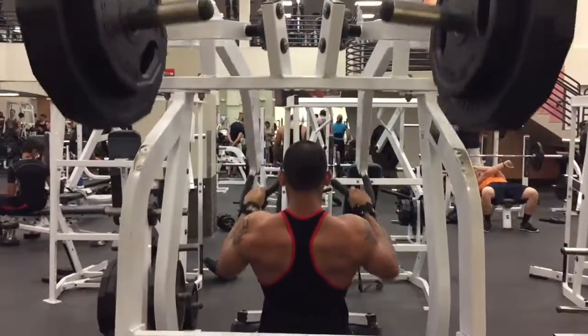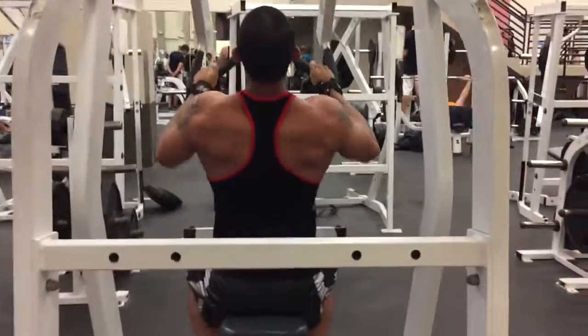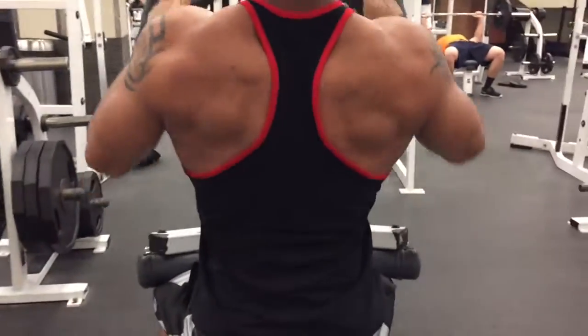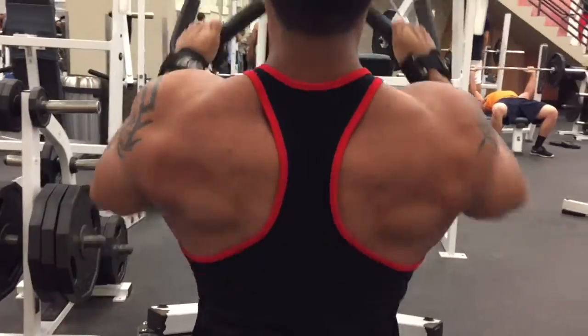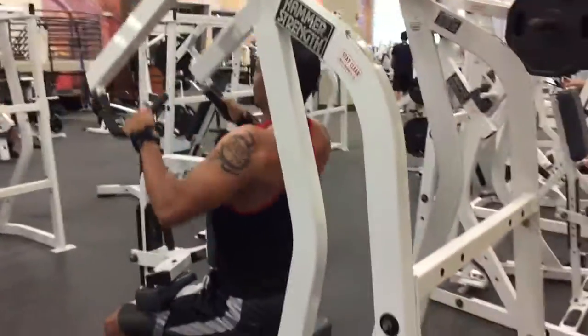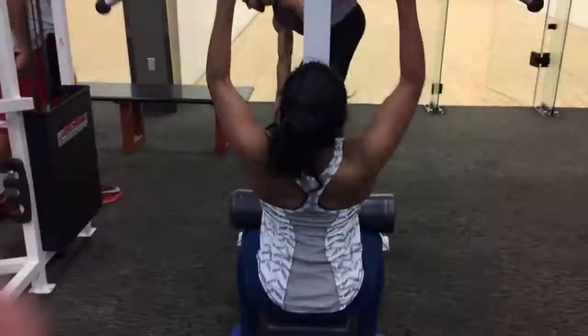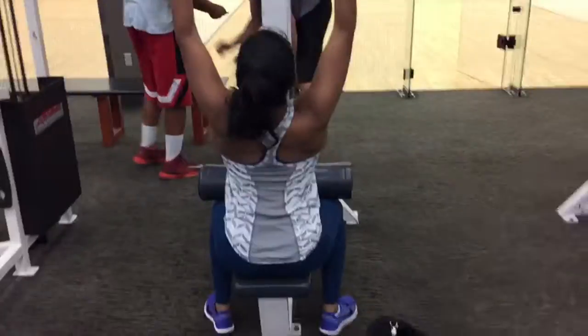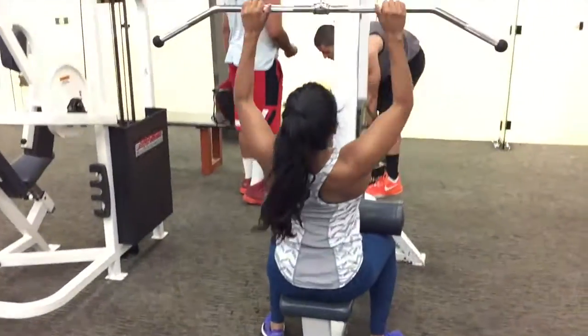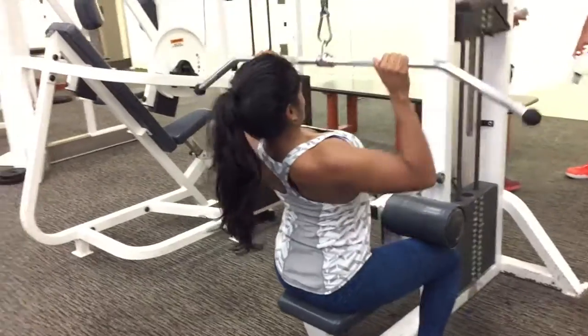My back development has grown, as you can see. So I don't know if I would necessarily say that you need to do heavy bent over rows, heavy T-bar rows. I think you definitely should incorporate compound movements, but I don't think you necessarily have to do those movements. So hammer strengths are a great alternative because they're plate loaded. And so we started with the low row, went to the high row, then we did some lat pull downs.